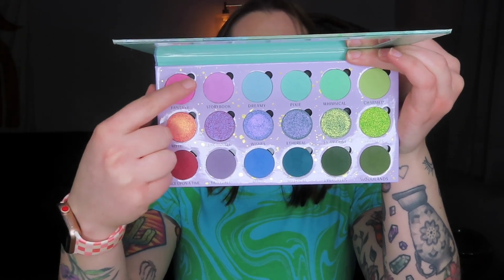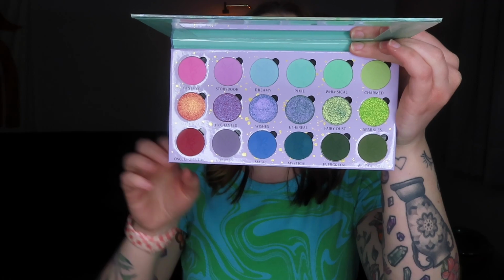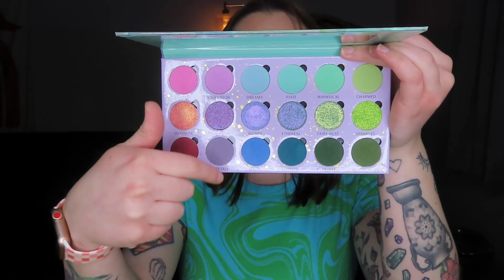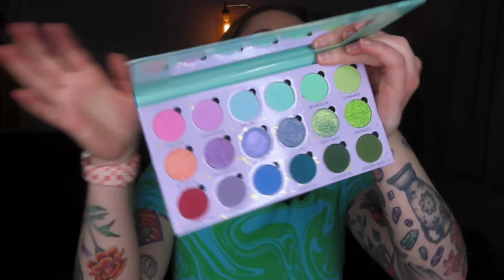You can go down the row and create looks, or you can mix and match. I've done that before as well, but if you're having a hard time coming up with looks, I love that they make it so easy for you. Their shimmers are so sparkly.